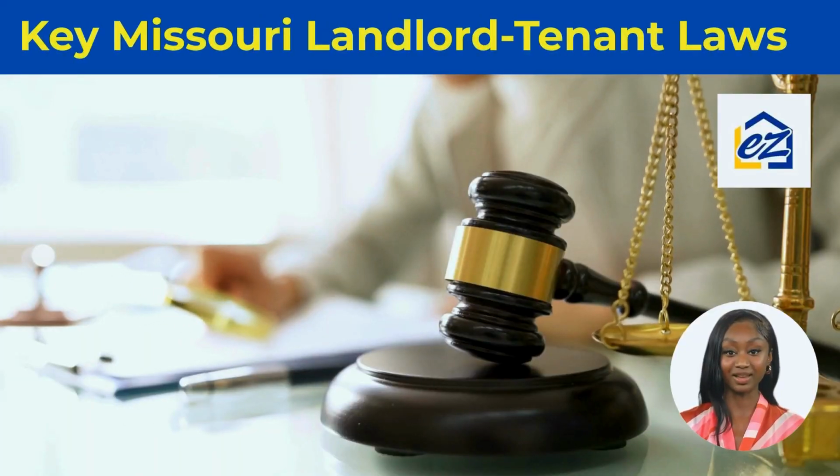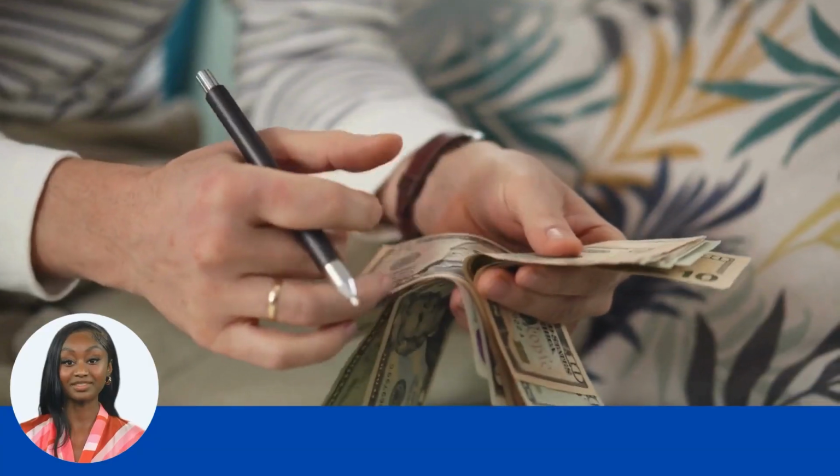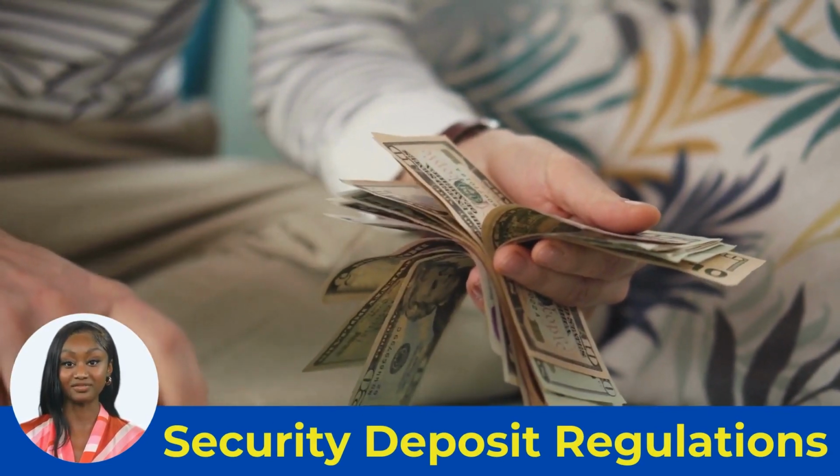Next, let's talk about key Missouri landlord tenant laws. The security deposit may not exceed 2 months' rent and must be returned to the tenant within 30 days of the end of the tenancy.